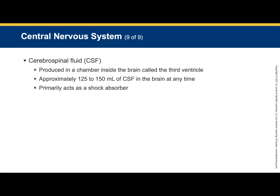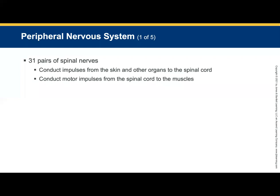So the cerebrospinal fluid is produced in a chamber inside the brain, and that's called the third ventricle. CSF primarily acts as a shock absorber. When an injury does penetrate all the protective layers, clear, watery CSF may leak from the nose, ears, or an open skull fracture. It's like a release of pressure, and that pressure has to go somewhere, so it pushes out that instead of pushing out parts of the brain. Now the brain will swell and also cause injuries, so that's something we have to be careful of.